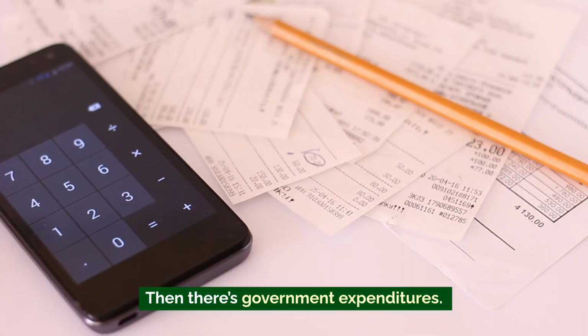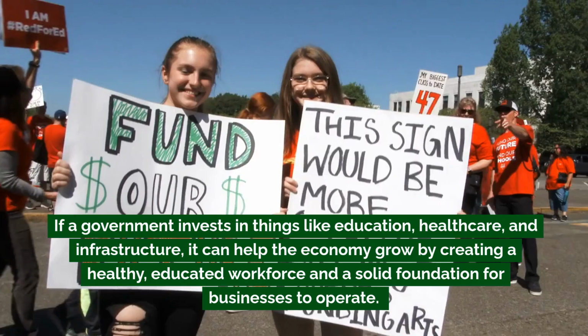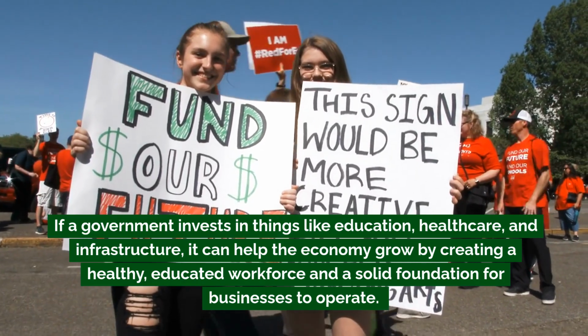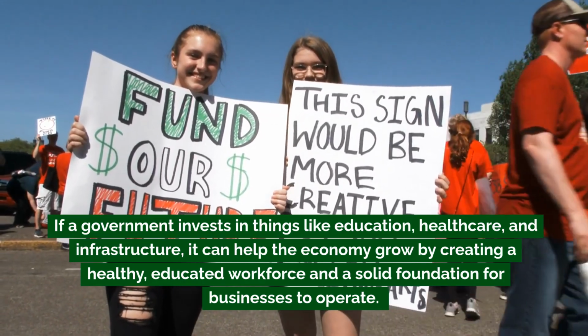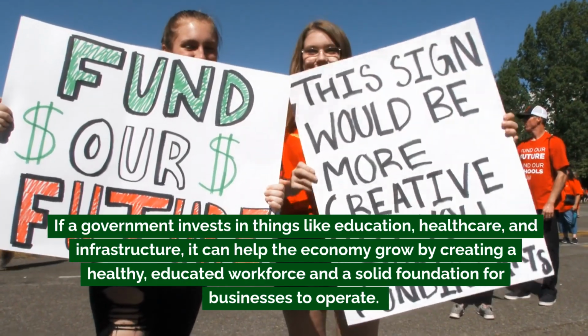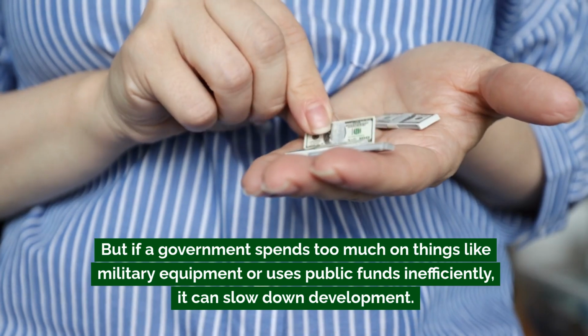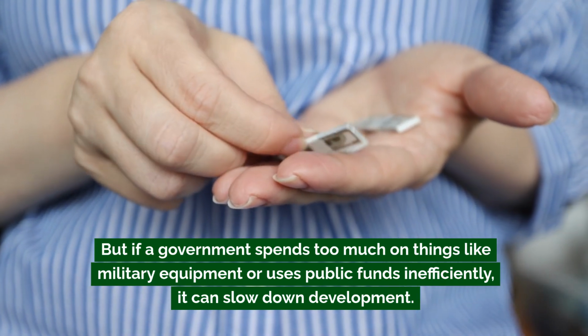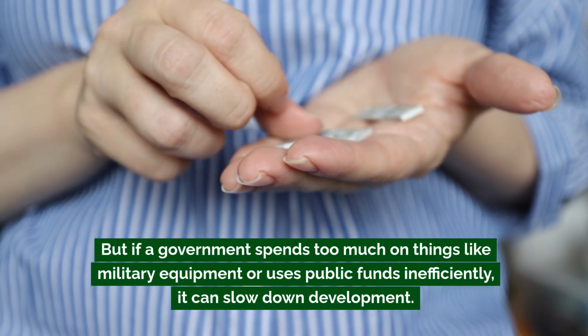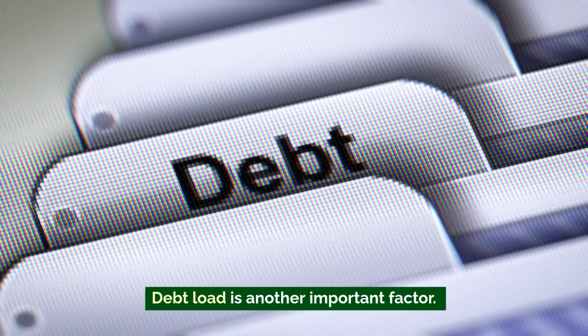Then there's government expenditures. How a government chooses to spend its money can have a big impact on development. If a government invests in things like education, healthcare, and infrastructure, it can help the economy grow by creating a healthy, educated workforce and a solid foundation for businesses to operate. But if a government spends too much on things like military equipment or uses public funds inefficiently, it can slow down development.